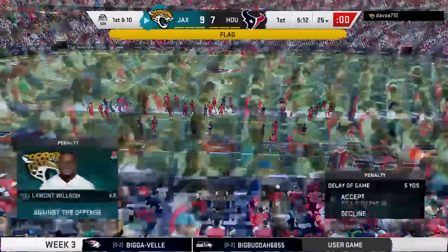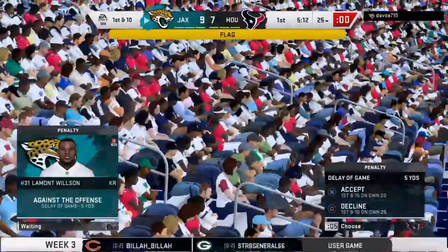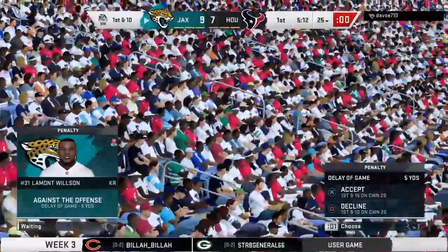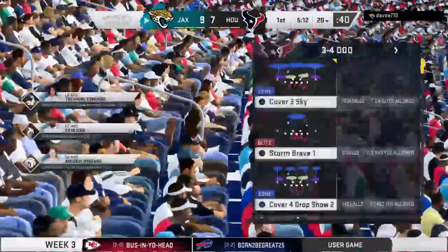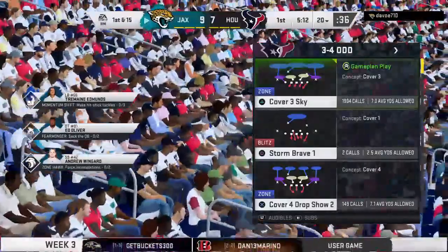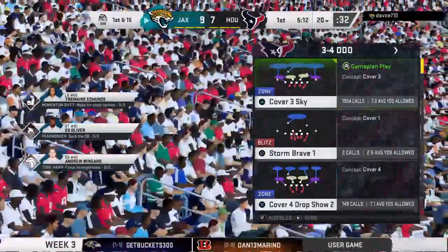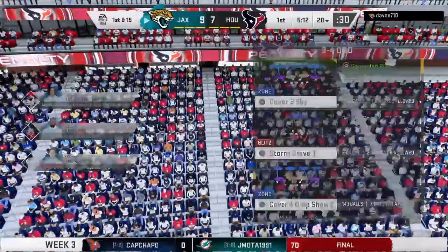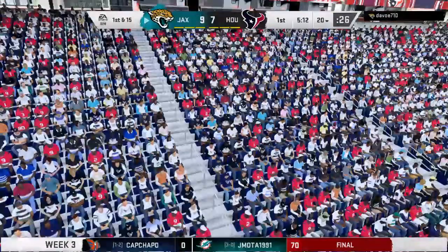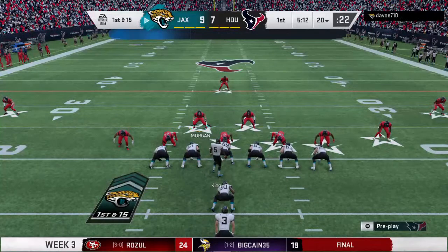Play clock down to 0, and this is not the way to start a drive. They were trying to create some space to run. They created the penalty. And you work on it so much. You work on it so hard. But it's tough to simulate game speed in practice. And that often runs you into a penalty. The delay of game backs him up 5, 1st and 15.